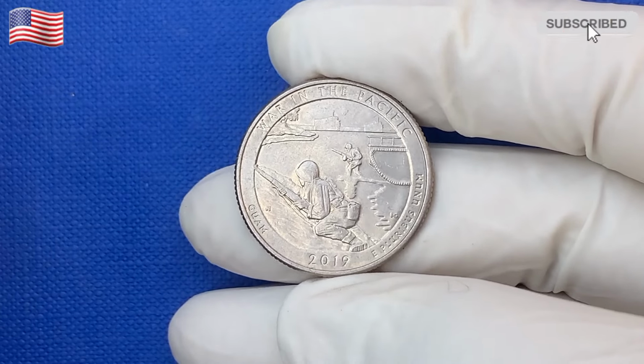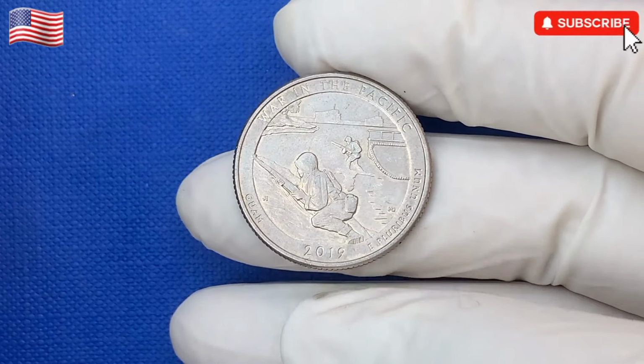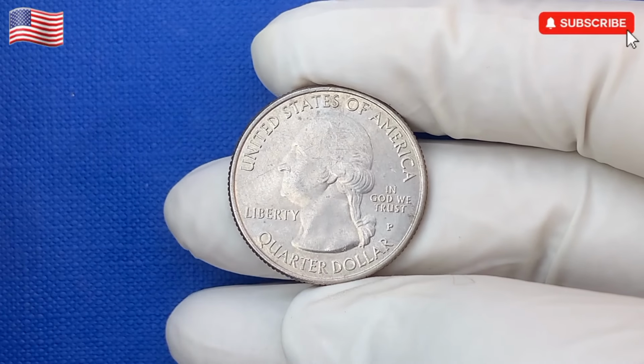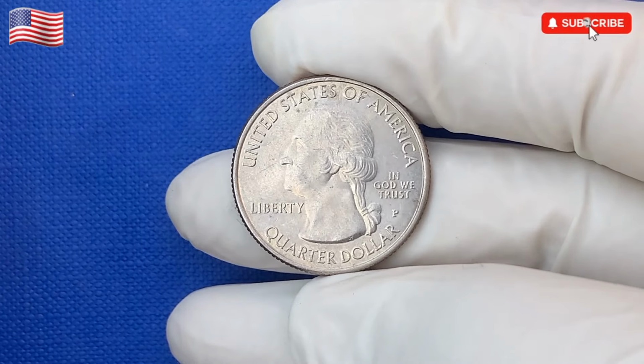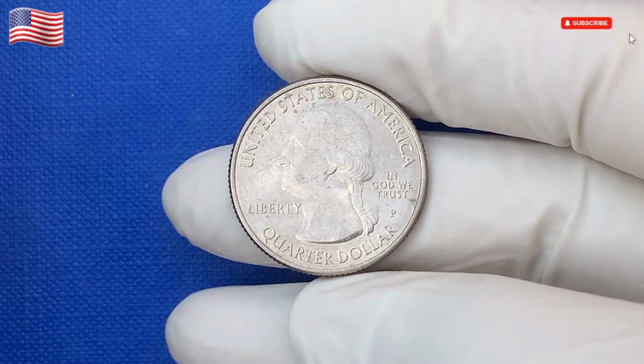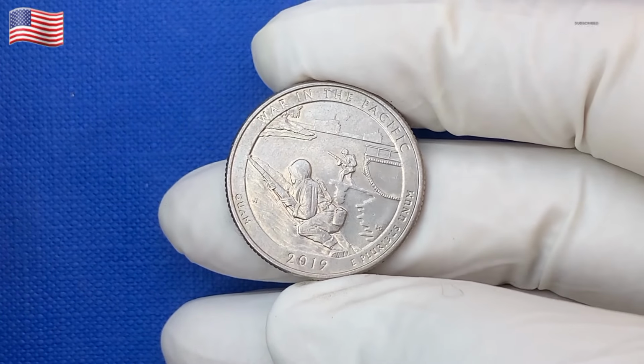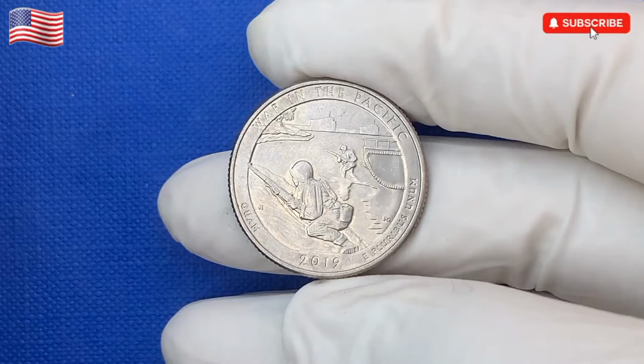It captures a moment in history, celebrates the natural wonders of the United States, and if found in the right condition, could be worth an impressive $80,000. Whether you're a seasoned collector or just starting out in the world of numismatics, this coin is definitely one to keep an eye out for.